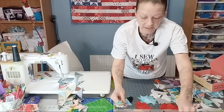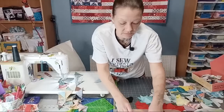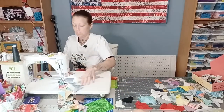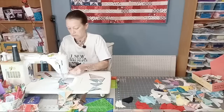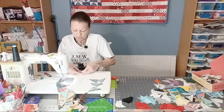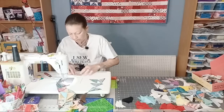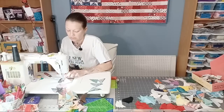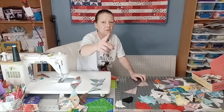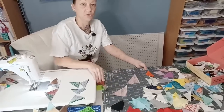Yeah. Let me sew together a half square triangle. Actually, I'll sew together two to make it easier for you guys to see. So I'm making two half square triangles to show you. Oh, well, we're just going to go with these two. I can pluck them out later because those are the same exact fabric hooked together. All right, just slide the camera out of the slot, and zoom in.